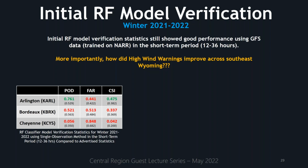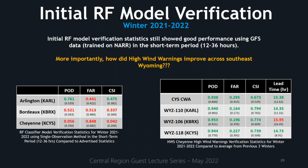And that's the most important thing too: this is the model's performance, but how did we do as forecasters with our high wind warnings across Southeast Wyoming? So this table on the right is showing the same statistics in addition to lead time for our high wind warnings this past winter compared to, in parentheses below, the average from the previous 3 winters, and across our CWA as well as the respective zones for each of those sites where those models were created for.